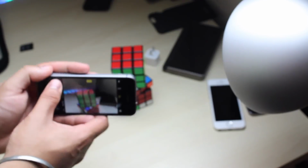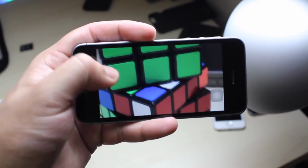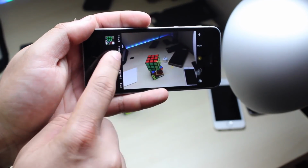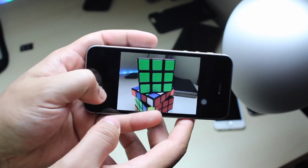You are able to shoot 4K videos on both, and 1080p videos at 60 frames per second, but you are able to shoot 1080p videos at 120 frames per second on the iPhone SE, where you cannot do that on the Galaxy S7. So depending on how you feel, that might be something that kind of rubs you the wrong way. So I'm just going to leave it at that.